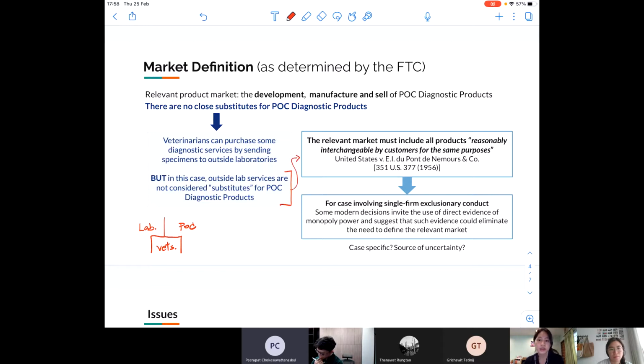But we would like to point out some interesting facts. Let's say a legal development that we found recently: in some modern decisions, the court did not particularly focus on the relevant market or the market definition that much, but instead used direct evidence of monopoly power and suggested that the evidence could eliminate the need to define the relevant market. But the problem with this is that it is very case specific and requires a thorough examination of the circumstances of each case, which might lead to some kind of uncertainty in determining whether a firm is violating antitrust law or not. So that's an interesting point that we found. Moving on.